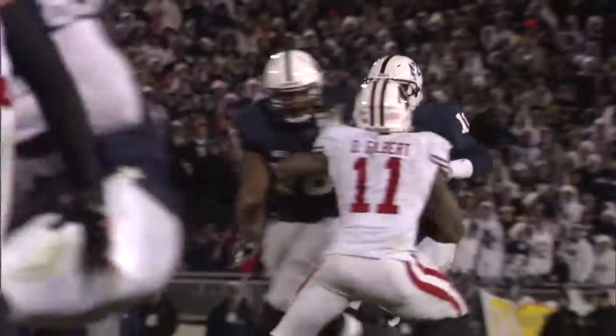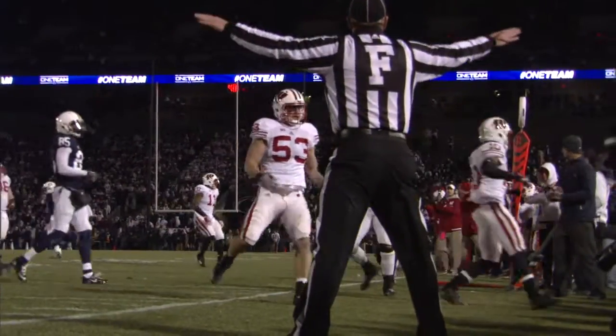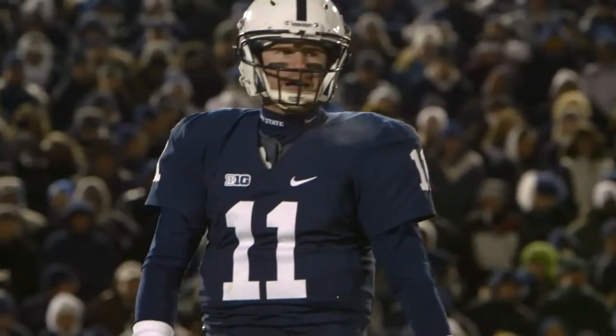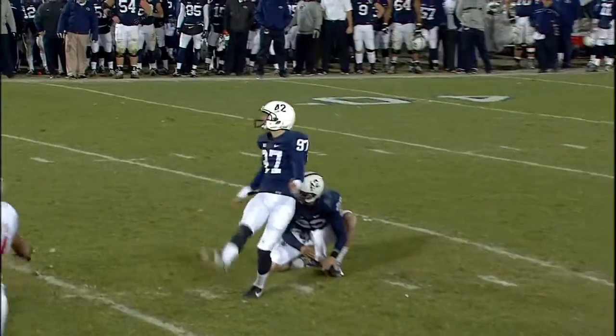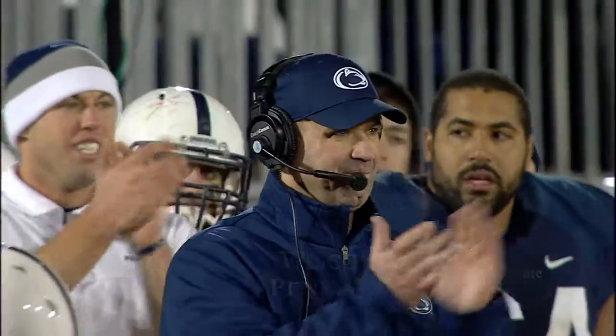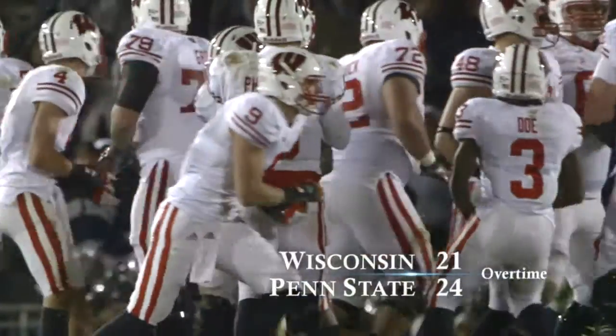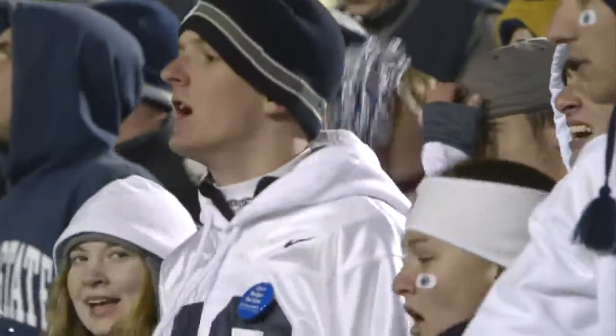Third down and 4, gets it, he's in the pocket, steps up in the pocket, he's in trouble, gets rid of it downfield, and we're going to see a field goal from Sam Ficken. Good snap, put down, kick by Ficken's up, kick by Ficken is good, and Penn State takes the lead in overtime, 24-21, now Wisconsin gets the ball at the 25-yard line.